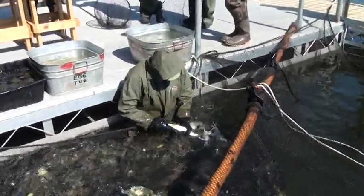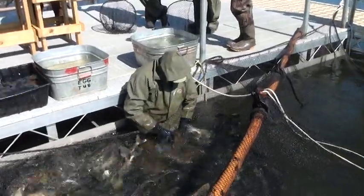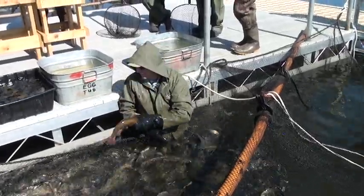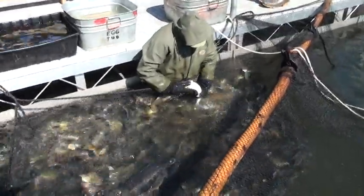Is that coarse water on his head, Eli? Eli, here's Dad's fish. That's an Iowa State fish right there. That's an Iowa State fish. They don't have whiskers, they're no good.